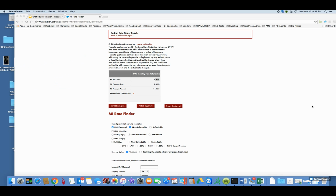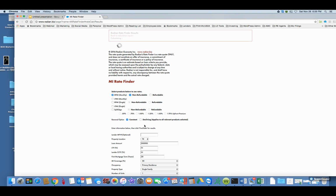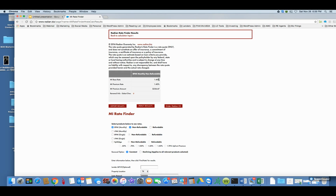So we come in here and change it to where, let's say, we do 5% down, and the guy's got a 660 score. Then you hit submit, and the PMI goes up a lot higher, to 1.42%. So 200,000 times 1.42% comes out to $236 a month, just for a difference in down payment and credit score. So it went from 68 to 236.